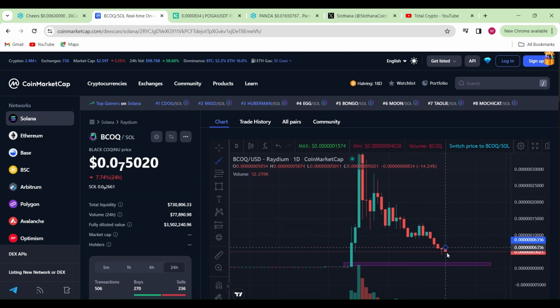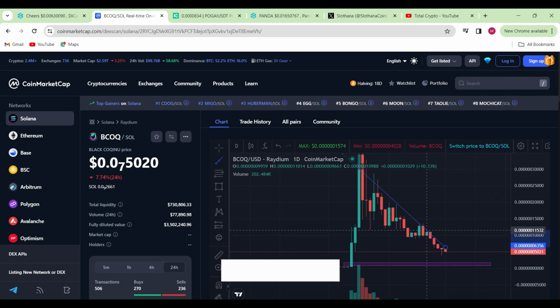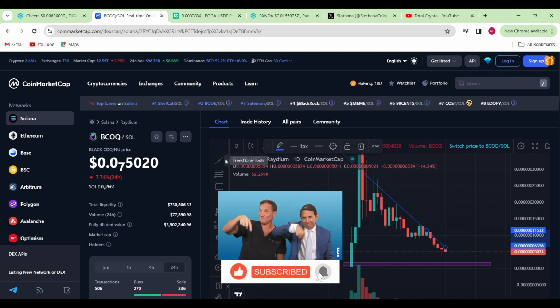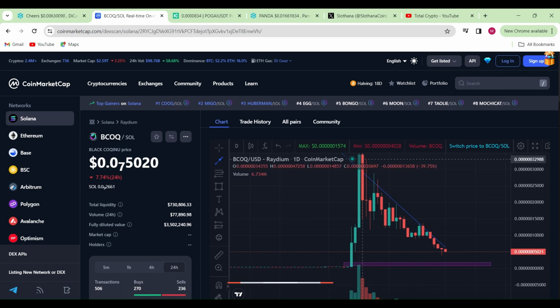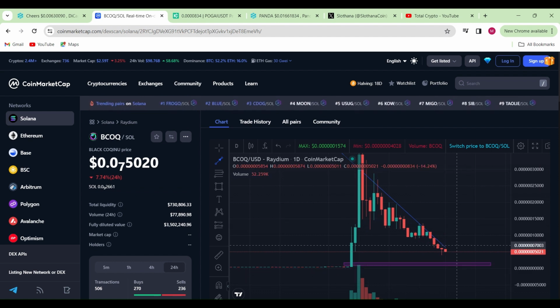This is not all too surprising for myself, because it's quite typical. This can happen in the crypto space so easily. It happens more often than you expect, because the moment we break up from here, if we don't continue to go much higher, or at least find a range before we go much further, we do tend to come back down to retest this zone over here. That's exactly what it's done right now on the Bcoq Inu charts.